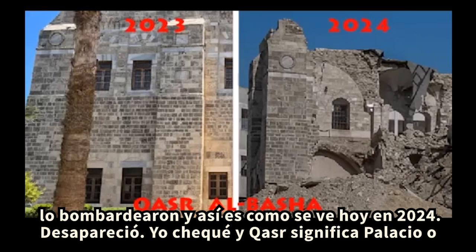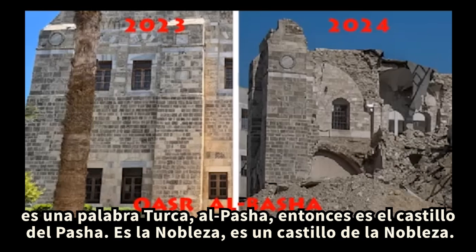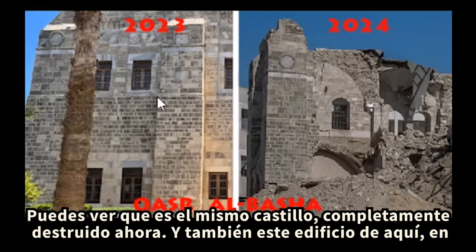And I looked it up. Qasr, it means a palace or a castle. So it doesn't only sound like castle, but it is a castle. And Basha, it means a pasha. That's a high-ranking official. It's a Turkish word, al-Pasha. So it's the castle of the pasha. It's a nobility. The nobility's castle. You can see it's the same castle.